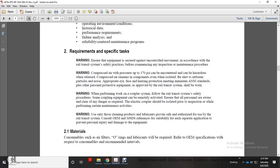Appropriate eye, face, and hearing protection meeting a minimum of ANSI standards, plus other personal protective equipment approved by the rail transit system, shall be worn. Warning: when performing work on a coupler system, follow the rail transit system's safety procedures for the coupling equipment. Some coupling equipment can be remotely activated, so ensure all personnel are aware of the endangered areas. The electric coupler should be isolated prior to inspection while performing certain maintenance activities. Warning: use only those cleaning products and lubricants proven safe and authorized for use by the rail transit system. Consult the OEM material safety data sheets for suitable application, preventing personal injury or damage to the equipment.